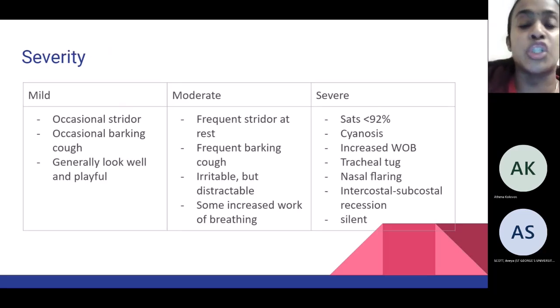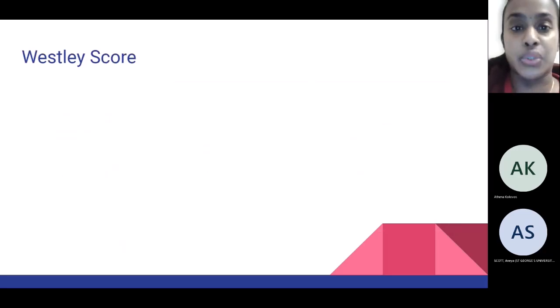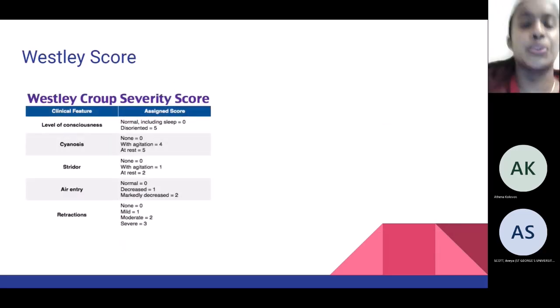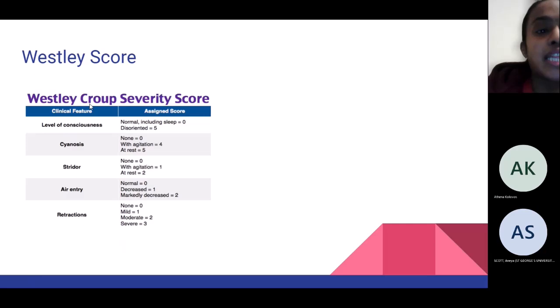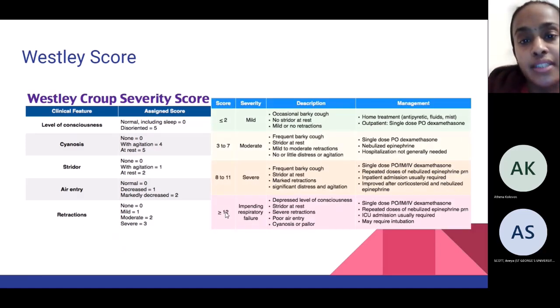Moving on to the severity. This is how you can categorize the severity of croup, or I can show you the next slide where we have the Westley score. So that's the Westley score, and these are the categories that you use. You score them, and based on the scoring system, it tells you whether they're mild, moderate, or severe.